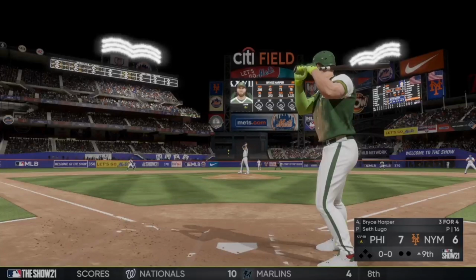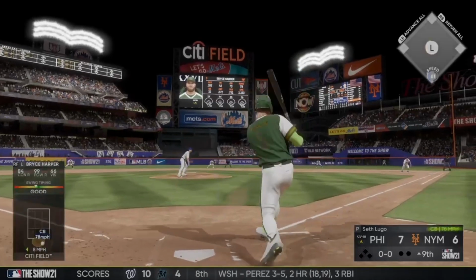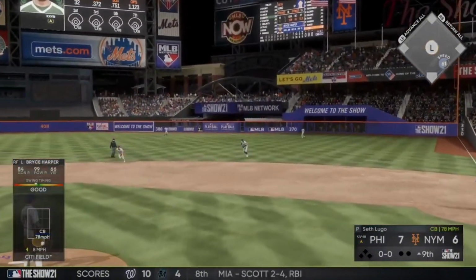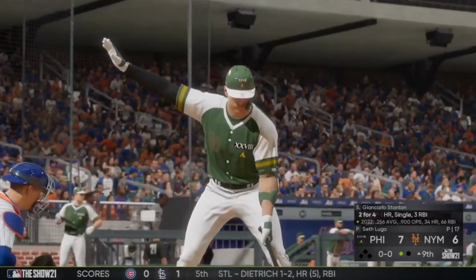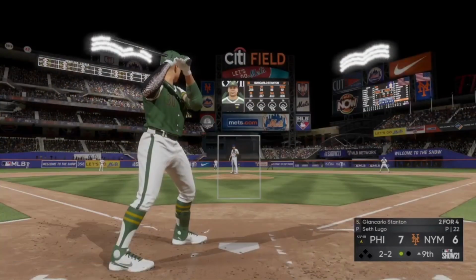Infield shifted well to the right. Here's the first pitch. This is swung on and bounced to McNeil at second. Scooped up, throw on to first for the out. And now into the box is Giancarlo Stanton. Game here in the top of the 9th.